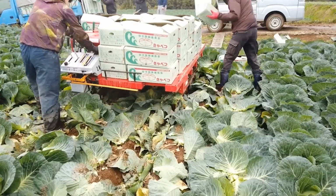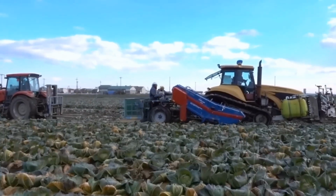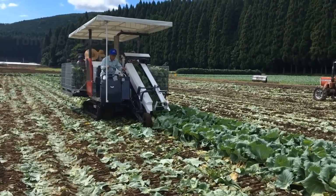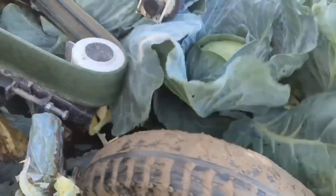Farmers often harvest in cool weather, which can help maintain freshness and flavour. On large commercial cabbage farms, harvesting is done through automated machines attached to tractors. These machines lift the entire tree out of the soil.